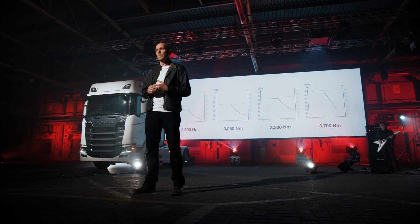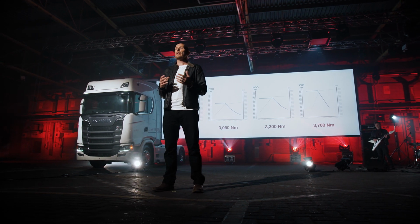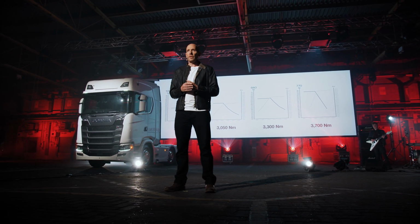It's important to point out that all of our 16-litre Euro 6 V8 engines will run on renewable fuels. The 590 can be prepared to operate with biodiesel, and everything else can use HVO. That's hydro-treated vegetable oil, as well as diesel, without any modification, straight from the factory.